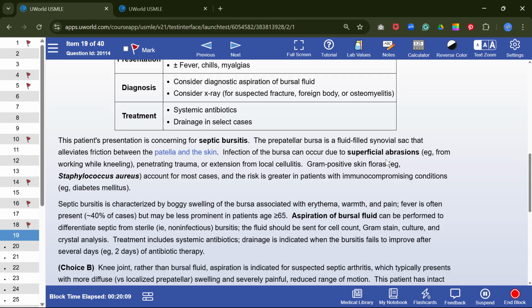Treatment includes systemic antibiotics. Drainage is indicated when the bursitis fails to improve after 2 days of antibiotic therapy.